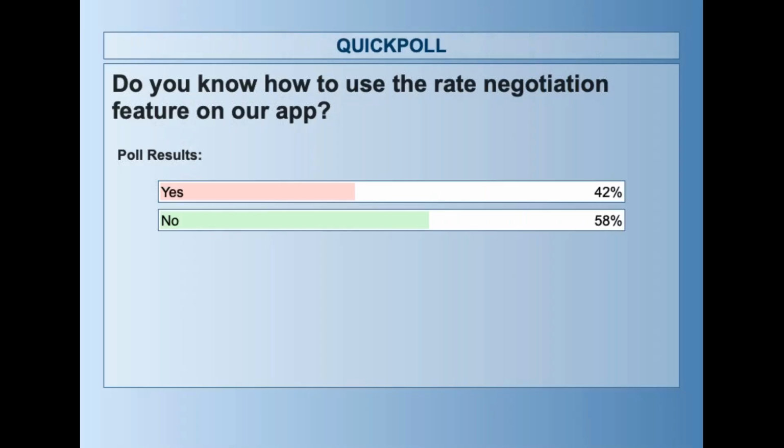So that's really interesting. Obviously, 58% of people who are on the webinar don't know how to use the rate negotiation feature on the app. So fantastic that we're going to show a demo of how to use it.